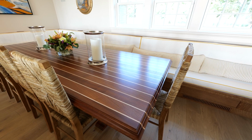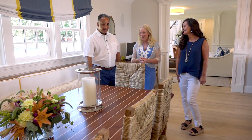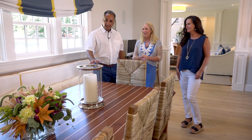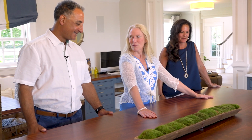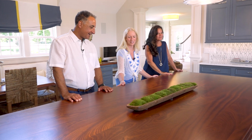I love the mix of the materials. And that table, that is... We tried to mimic the teak and holly of the deck of a ship. Instead, we used sapele mahogany with a 1/4-inch maple lamination. The table's framed out by this banquette that we had designed into the corner of the room. Tons of seating. You've got such beautiful surfaces here.